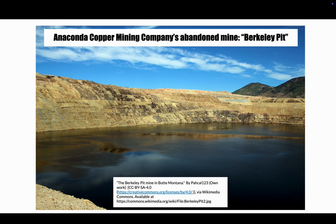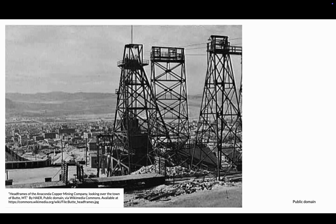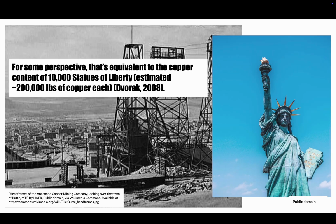The now-defunct Anaconda Copper Mining Company's mine is located in Butte, Montana, and within it is a mile-wide pit known as the Berkeley Pit, which used to be the mine itself. It was once the source of a third of the country's copper and a major supplier during the two world wars, producing 20 billion pounds of copper total before it closed in the mid-1980s. The sheer scale of the Berkeley Pit is not unusual for copper mines.